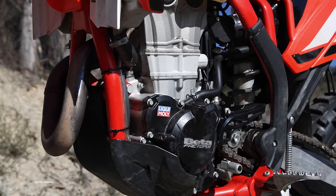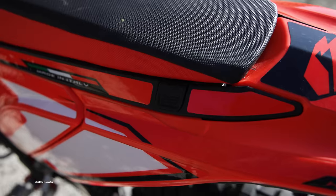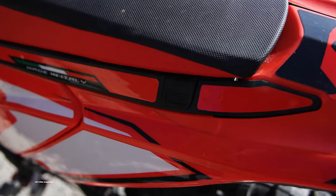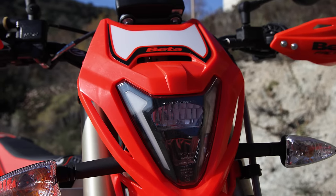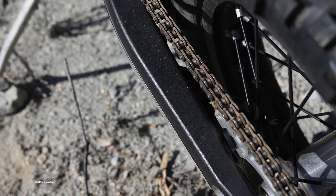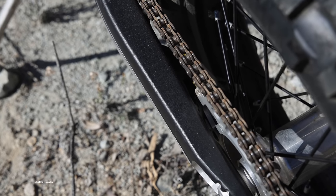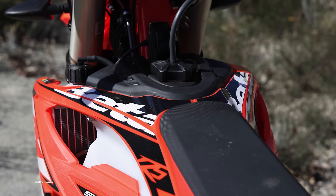This year, there aren't many changes for the Beta dual sport line. The most noticeable one is a change in the name. It's now the Beta 500 RS rather than the 500 RR. For 2024, the RR suffix refers to the dirt-only four-stroke models that have returned to Beta's lineup. It does, however, make it difficult for Beta dealers to keep all those models on the showroom floor.